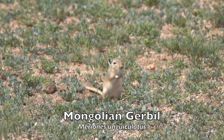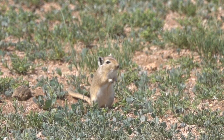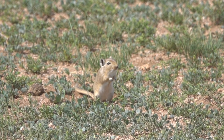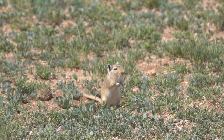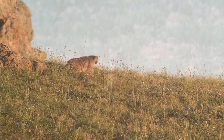Another abundant rodent species that we observe the Pallas cats feeding on is the Mongolian gerbil. Like Brandt's vole, the Mongolian gerbil can also reproduce in large numbers when environmental conditions permit. In 2022, in the eastern steppe, the Mongolian gerbil may have been second only to Brandt's vole in providing critical nutrient to Pallas cats.